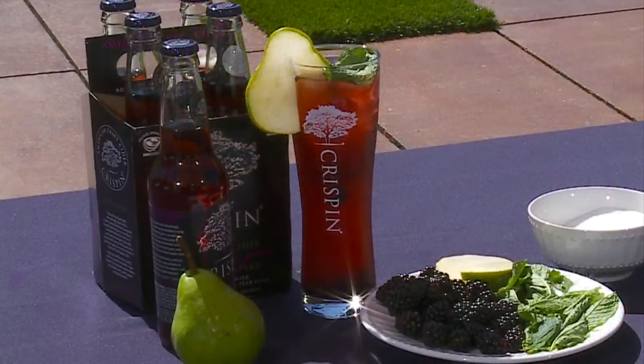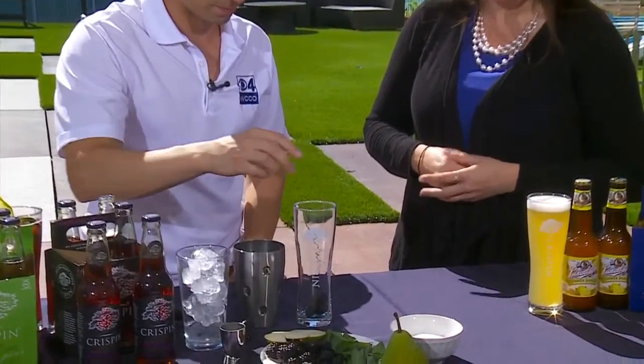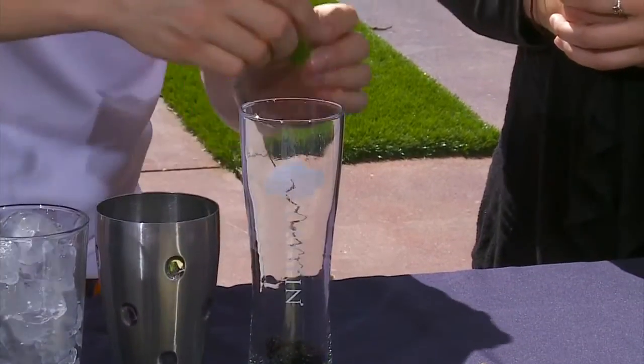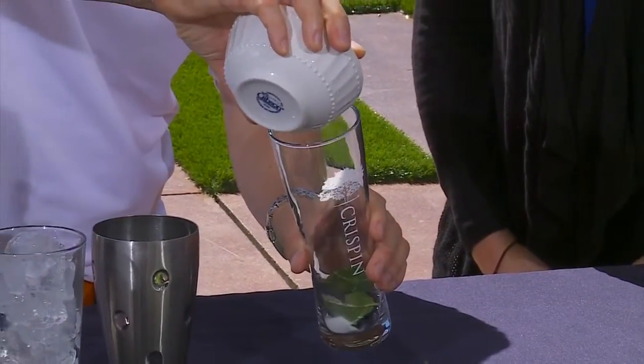The third drink Katie showed me is the Crispin Blackberry Pear Mojito. Fresh blackberries, good this time of year, right? Yes, they are. Three of them? Three or four, whatever you'd like. Okay. You're going to add a couple mint leaves. Sprinkle some sugar in there. All right, how much sugar are we talking? Just about a tablespoon. And then a little bit of lime juice.